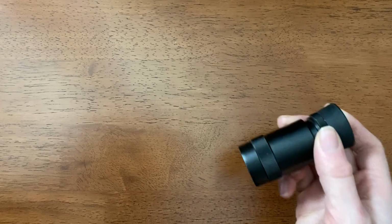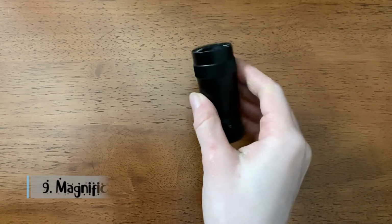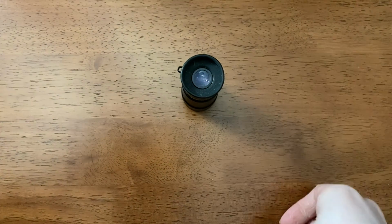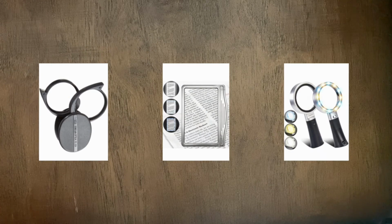Moving on to number 9, we have magnification. Magnification is pretty important if you have low vision. This includes things like binoculars that help you to see things when you're out and about, like street signs and menus, or the large variety of magnifiers that are available in many shapes, sizes, and form factors for reading documents and looking at other things that have small print.